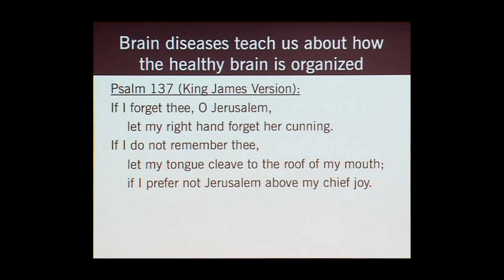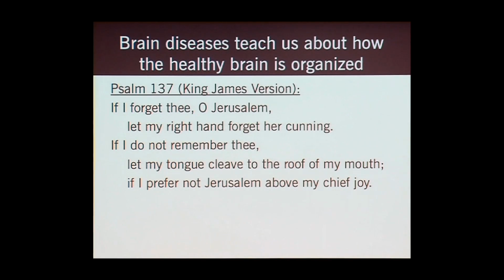Before I talk about the self, though, I wanted to start with a more general principle, which is the idea that brain diseases tell us about how the healthy brain is organized. When we pay attention to what goes wrong when something happens in the brain, that gives us important clues about how things are connected in normal function. One of my favorite examples of this comes from a passage from the Bible, which many of you will already be familiar with. But after tonight, I hope you'll think about it in a slightly different way.